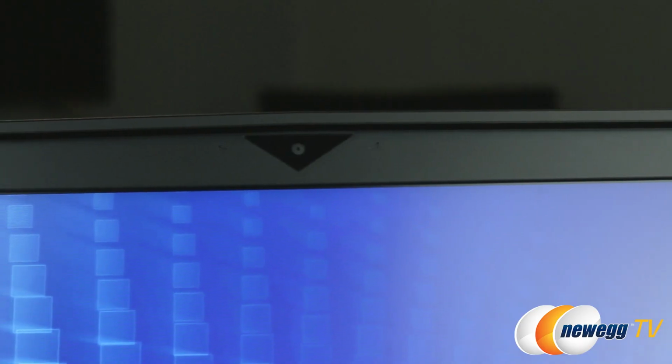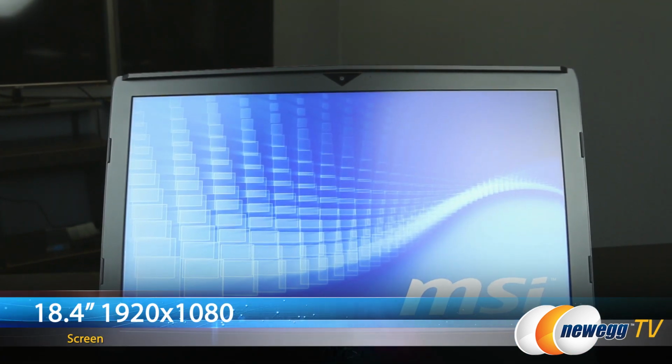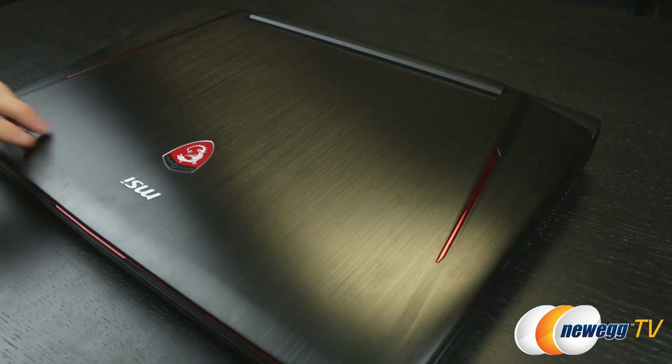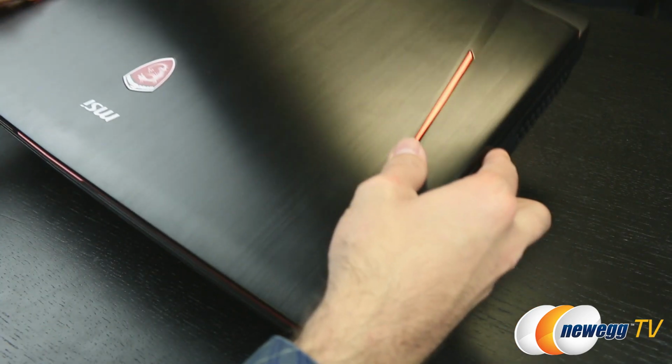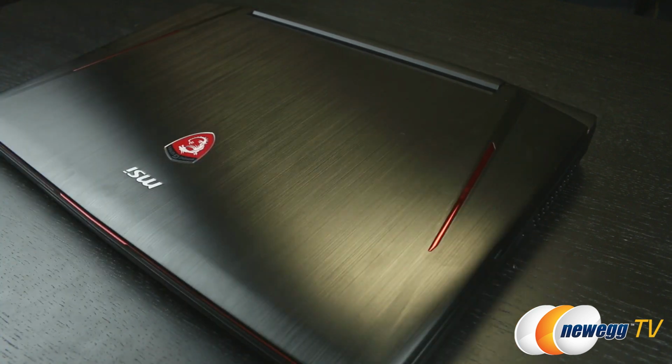At the top, we see the FHD 1080p webcam, and beneath it is an 18.4-inch 1920 by 1080 maximum resolution screen. Of course, the desktop you're looking at is Windows 8.1. The whole thing weighs 9.9 pounds, or about 4.5 kilograms, and a pound more, or about a half kilogram more than MSI's GT72 gaming laptop.